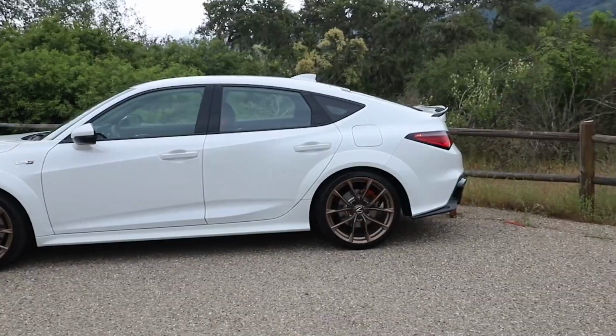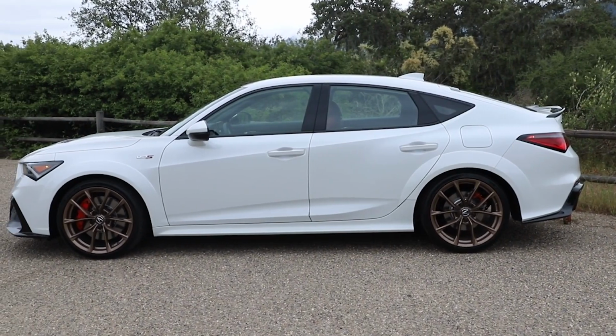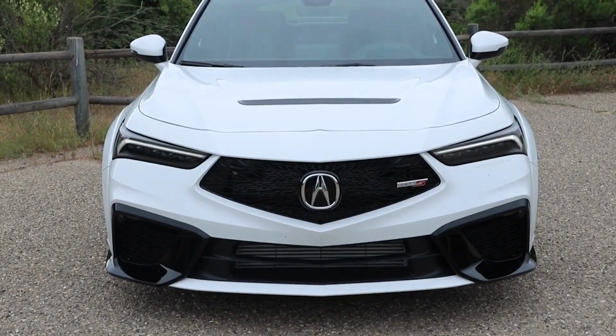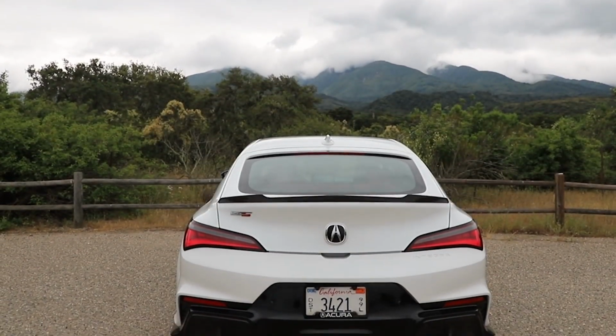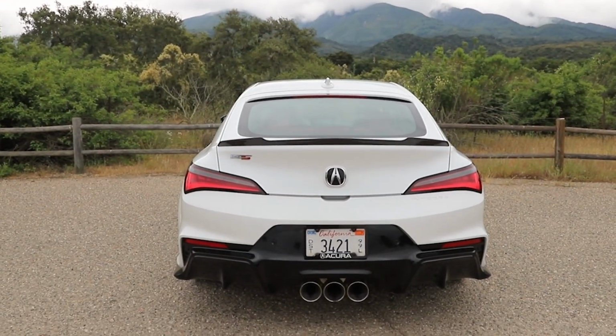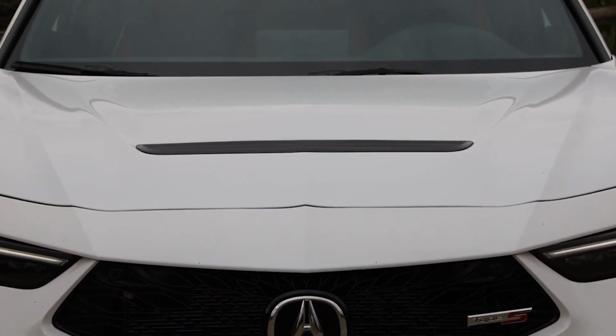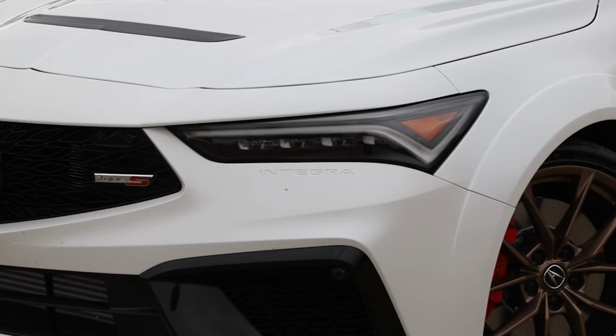Starting with the outside, it still bears the familiar Integra shape. However, it's 2.8 inches wider, and it doesn't seem like a lot, but on such a small vehicle, it absolutely makes a huge difference. The front track is 3.5 inches wider. The rear track is 1.9 inches wider. You'll notice right away that there is a hood scoop, and it's not decorative. It actually works and helps bring air into the engine.